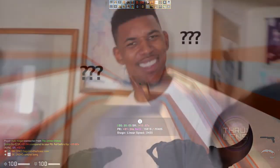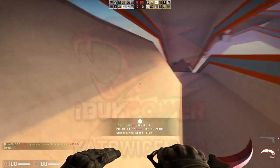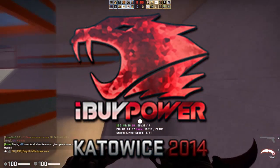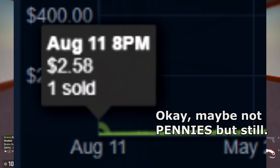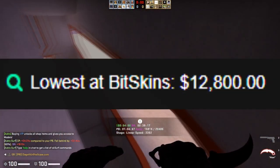Maybe think to yourself, what is so insane that it actually ignores a rule on this list? Well, that's going to be Katowice 2014 tournament stickers. Pretty much all of them have been incredible returns. Some of them even cost under a dollar. That means literally pennies for some absolutely insane stickers that are worth hundreds, thousands, even tens of thousands of dollars to this day.